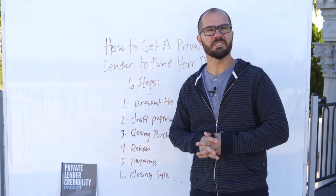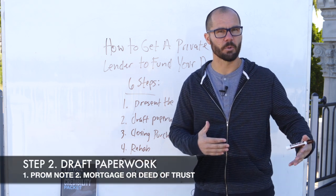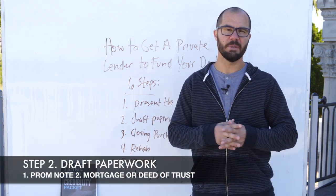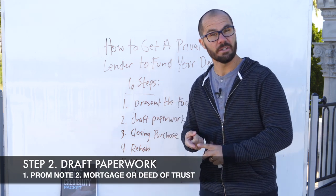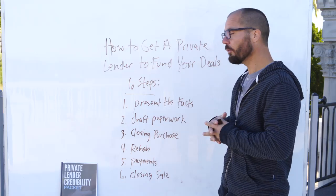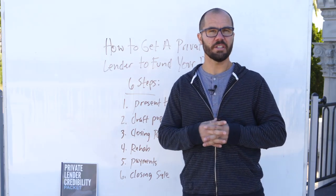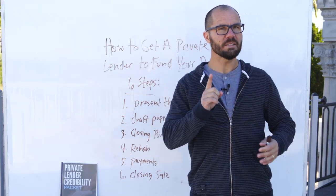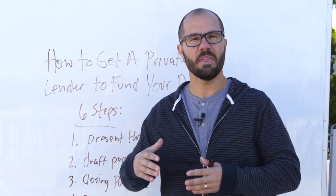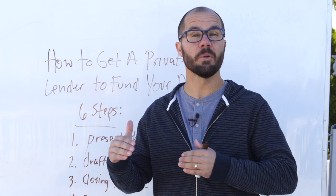Number 2 is you're going to need to draft the paperwork. In order to do a private money loan, you have a couple of pieces of documentation. You have a promissory note and you have a mortgage or a deed of trust depending on the state that you're in. Now, what I like to do is I like to have an attorney draft that paperwork for me one time in whatever state I'm in, because it's different state by state, and I have them do that in a Word document, an editable document.